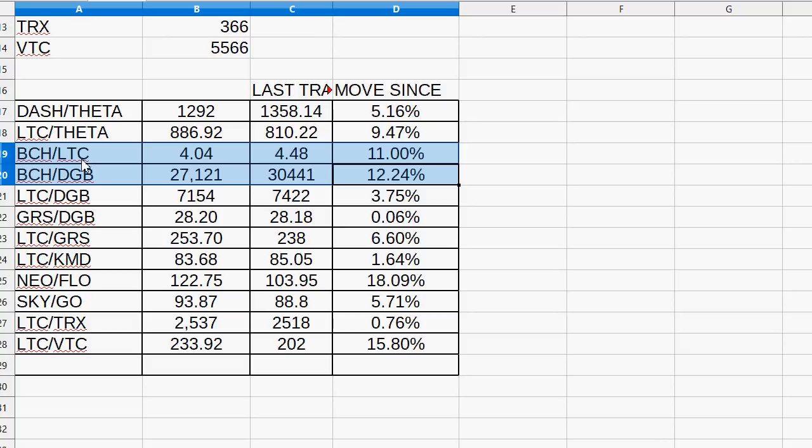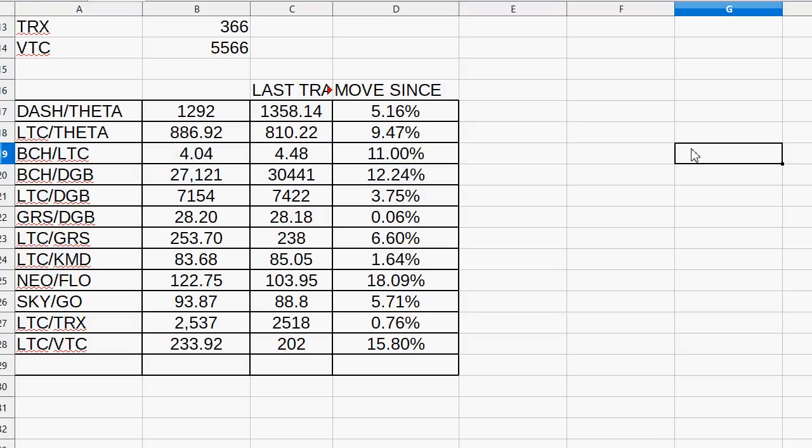We've got a couple close in here. Bitcoin Cash, Litecoin, and I haven't even made a trade yet. Ever since I opened it, I opened it with the market at 448. Now it's gone down to 404, and that means that Litecoin is overperforming Bitcoin Cash at this point.